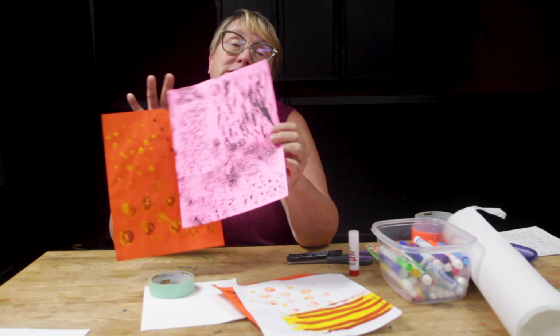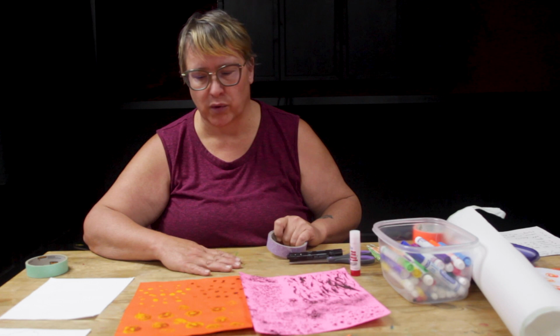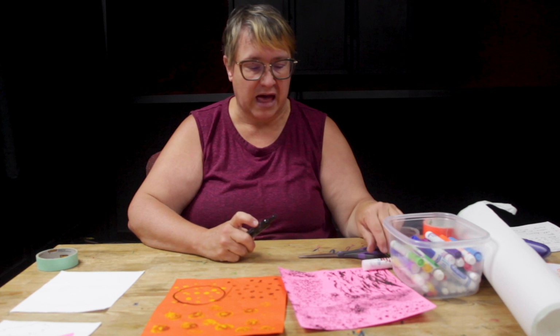I decide which part I want to be my body and which part I want for the details, for all the other pieces. So I think that my body is going to be orange and yellow. So I put my thing I'm going to trace, I put it down, trace around it. Like that. So that's going to be my body. I'm going to cut that out.